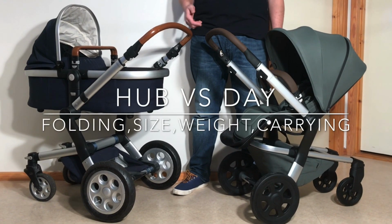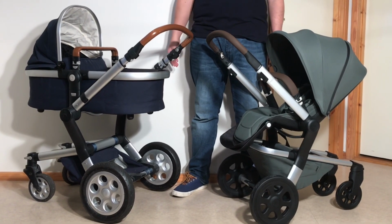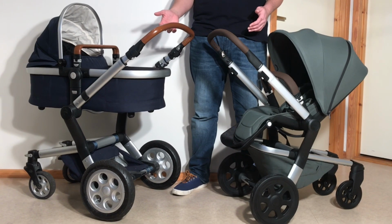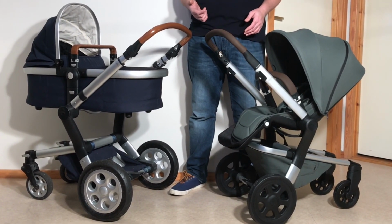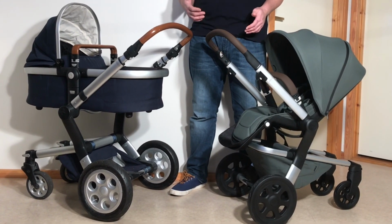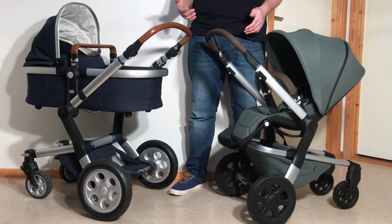These characteristics, folding, size, weight, and carrying, are increasingly important these days, reflecting a general move within the industry towards growing urban markets. If you've been leaning towards the Hub since this video began, then these are the characteristics you're probably thinking about most. Questions like whether or not a stroller will be easy to fold and carry on the go, or whether it'll fold small enough to fit in the trunk of your car.